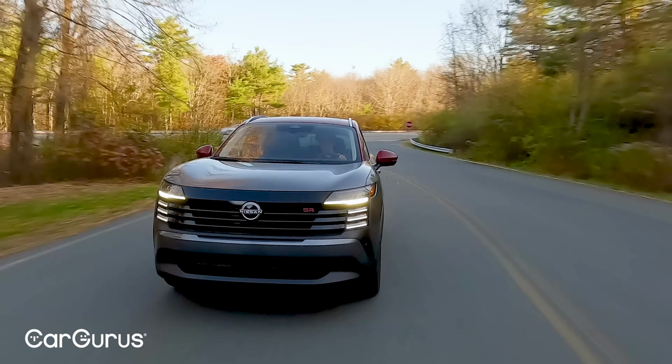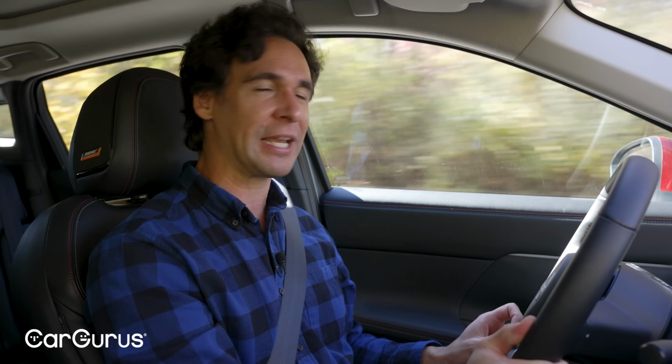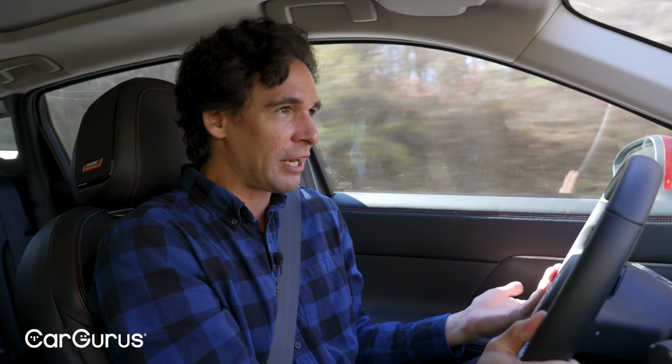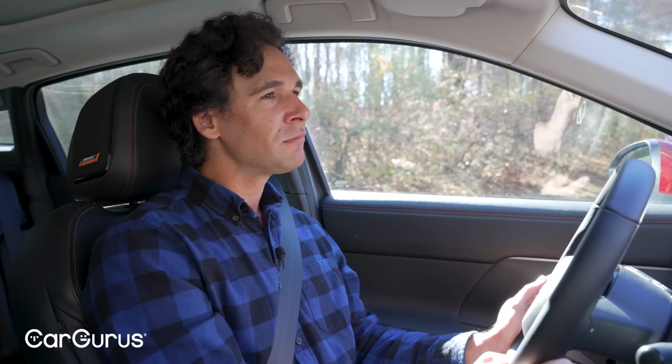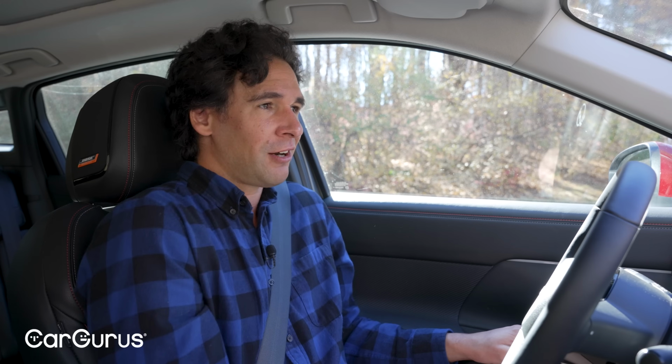Not great. Mostly because there's not a lot of power coming out of a turn, but chassis control's great, body lean's great, and the brake feel, a little soft, but for an everyday car, they got all the dynamics right.